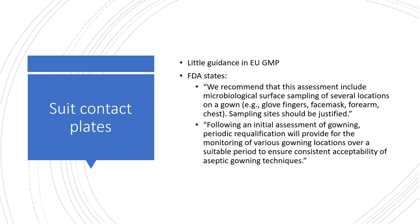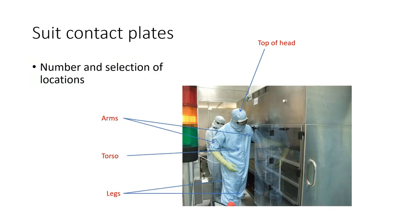Following initial assessment of gowning, periodic requalification is also mentioned in the FDA guidance, which we discussed in the previous slide. So looking at locations, it's typical to do somewhere around the top of the head. It's also typical to do the face mask. It's typical to do both arms, because both arms will be involved in some way of breaking the aseptic barrier. The middle of the body is good, as are the legs.